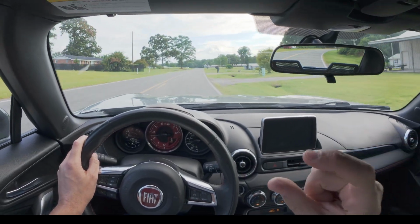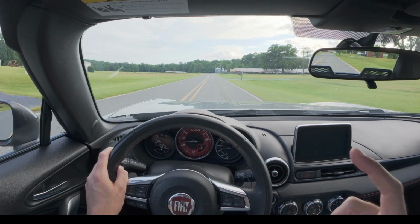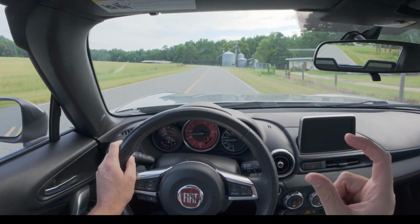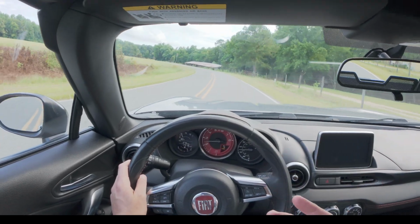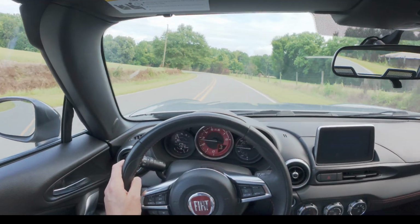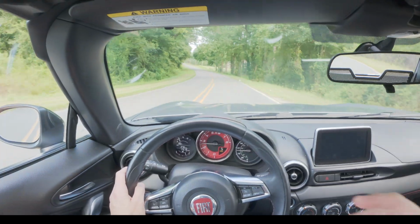I think the key, if you're making the decision between the Abarth and the Lusso specifically, is to base that decision on which one you think looks better visually, because they both have a different look. The Lusso looks more classic and luxurious, like a Sunday cruiser kind of thing, where the Abarth has a more sporty appeal to it, which is what I like, and that's why I picked this car. It had nothing to do with horsepower numbers or anything like that. It was really just the way it looked, and I really love the way it looks.